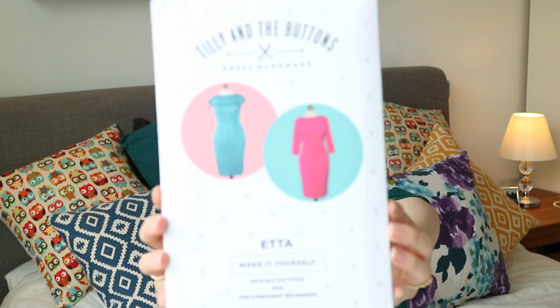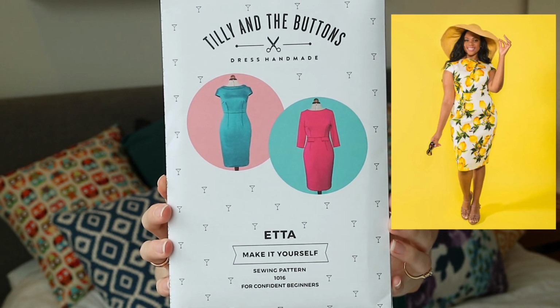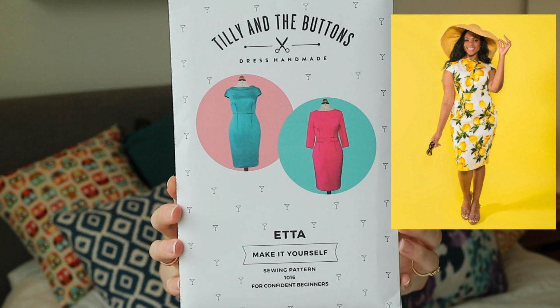Tilly and the Buttons are some of my absolute favourite patterns. I've been working my way through her first book and it's really exciting that she's writing another one. This is the Etta dress. And I've had my eye on this ever since it came out. I think it's such a great pattern. I really want to make some things with this to wear to work.